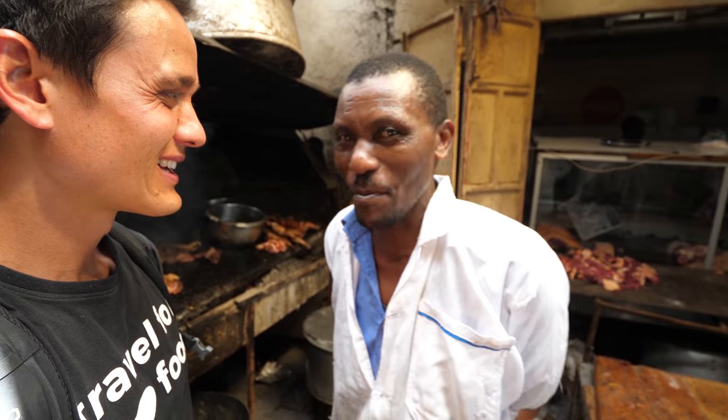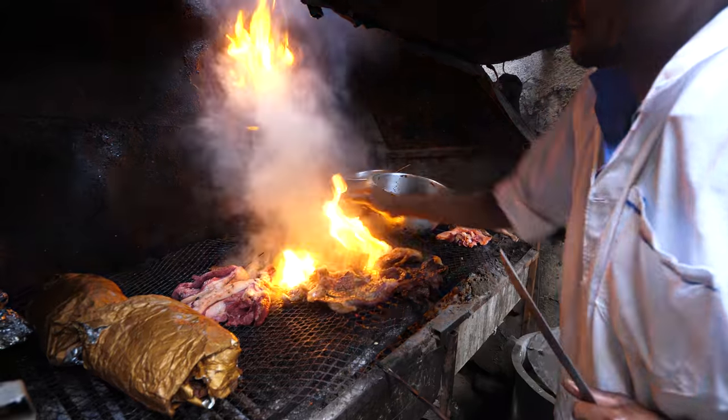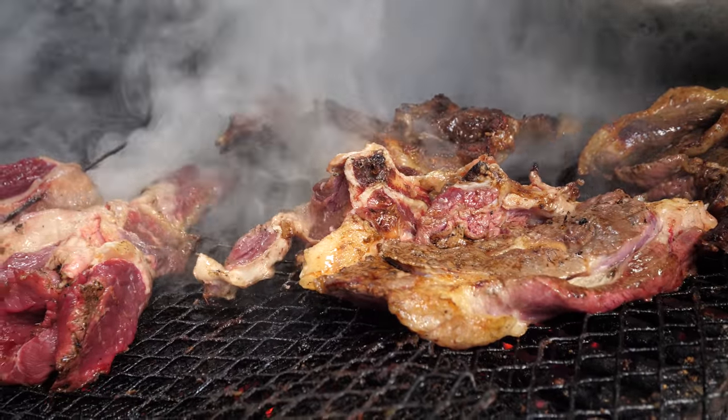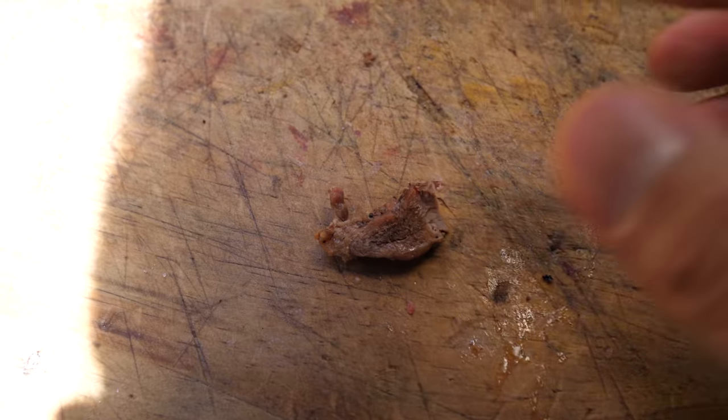Nyama Choma. Yeah. So, and what is your name? My name is Cosmas Mwandinzinzi. A little bit of intensity, but we're choosing here. They make awesome meat, and you can kind of stand around and sample.